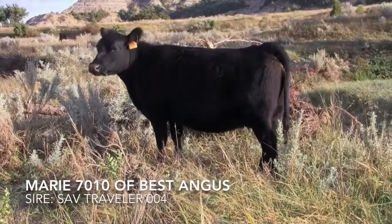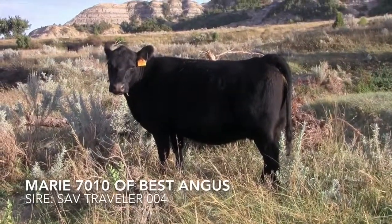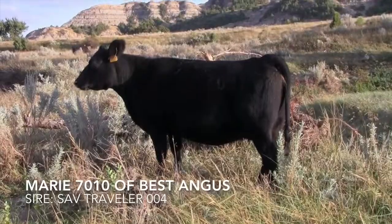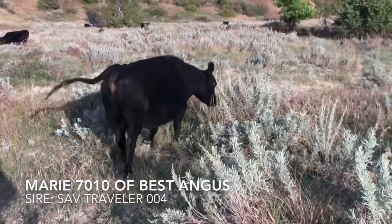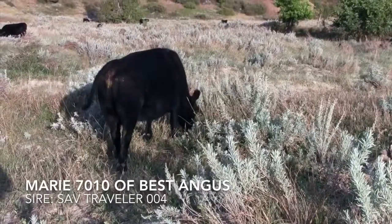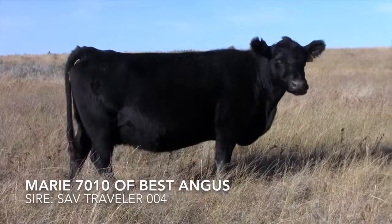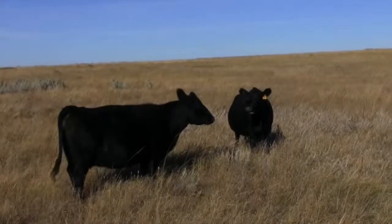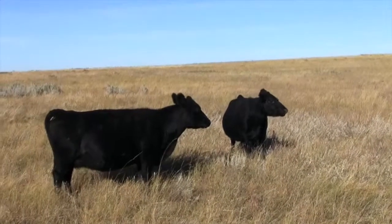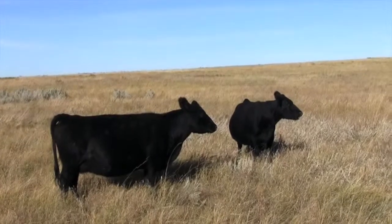Marie 7010 is nearly a carbon copy of her mother. We currently have 7 daughters of 604 in the herd, with many granddaughters coming into production over the next few years. This next shot is of 7010 and her twin sister, 7011.